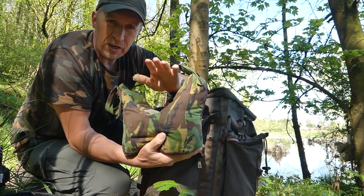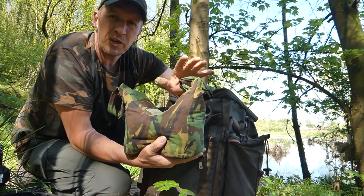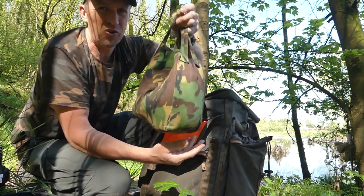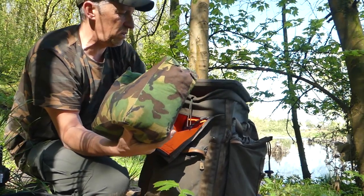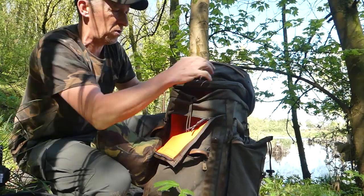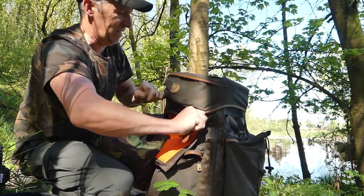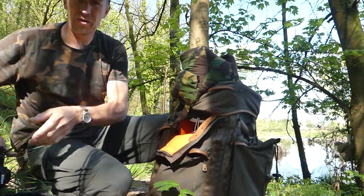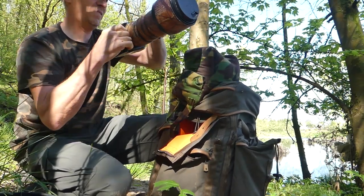When you're loading these up, I could make it a lot lighter by putting polystyrene balls in it, but I don't find it gives as good a support as rice. So it is a bit of a lump, but I can put it on top of here if I wanted to. I can use my bag and get that down there. Just plonk that on there and then spin that round.